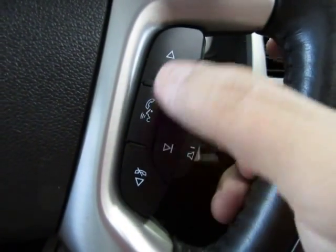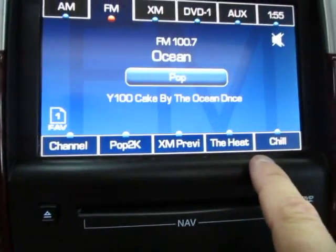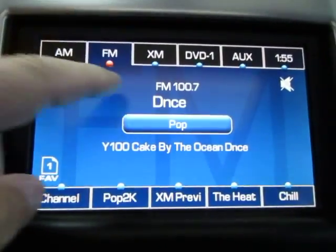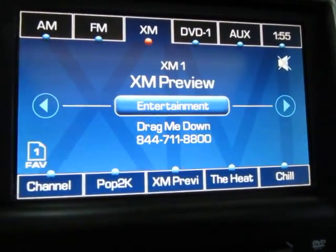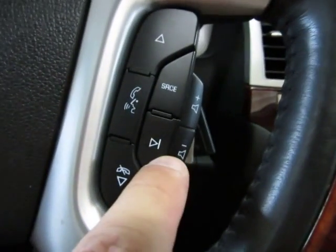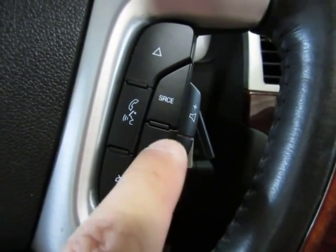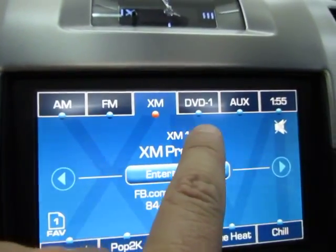These buttons here are to navigate about your preset stations. Those are the ones that you set here yourself, which of course can be changed. This vehicle does have XM capability, although right now it's in preview mode because you have to sign up for a subscription by calling their number or going to the website. This one here is your seek button that takes you to the next available station. The source button that helps you navigate from AM to FM to XM to DVD to auxiliary.